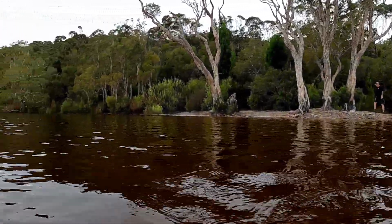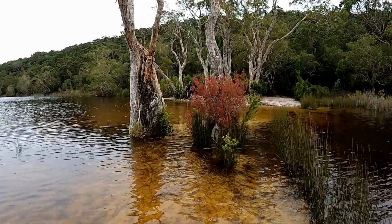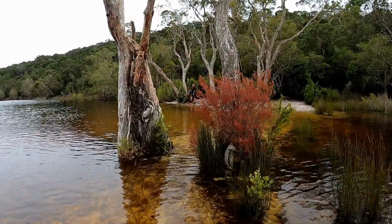Today, the rainy weather did make it a little cold in the water, so I didn't stay in there for too long. Well, we got about an hour down here before the rain started setting in, but lucky on the way back, we've got a lot of cover from the rainforest, so we shouldn't get too wet.